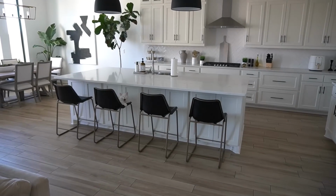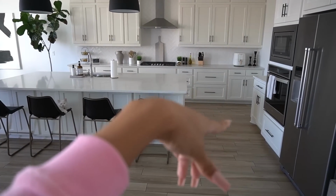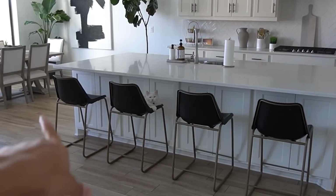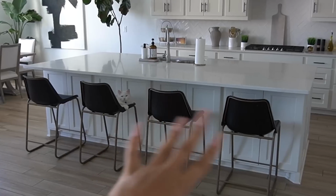And then as I showed y'all, since I only put the pretty entertaining stuff in the pantry, I put the not so pretty entertaining stuff under here, like all of my warming dishes and paper and plastic goods are under there.